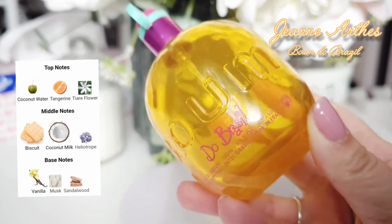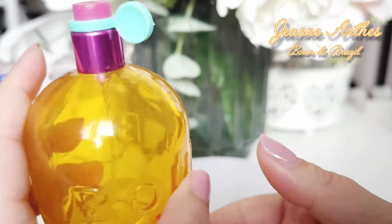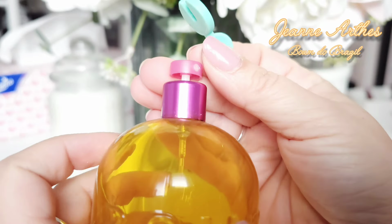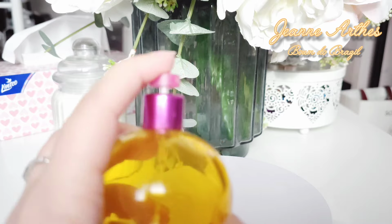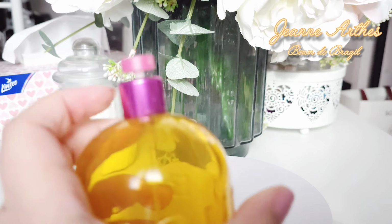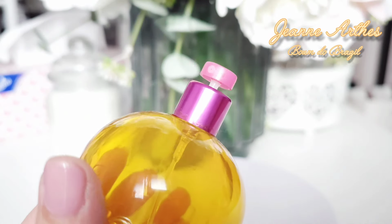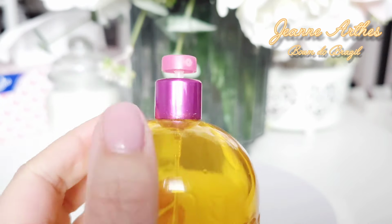Maybe the tiare flower was the thing that put me off. Middle notes, biscuit and coconut milk, heliotrope as well. Base notes, vanilla, musk and sandalwood. The bottle is funny. It's affordable, so if you just want to try something else, some other coconut, this even has coconut water and coconut milk, this might be a solution for you. Why not?